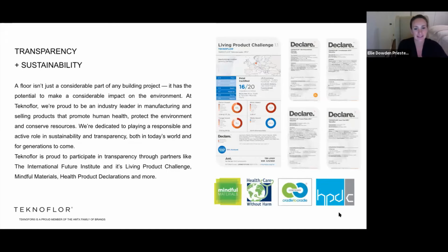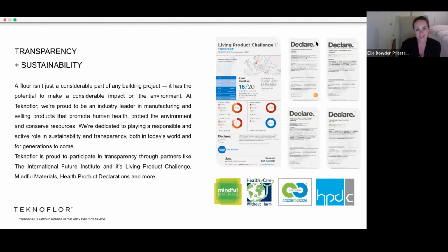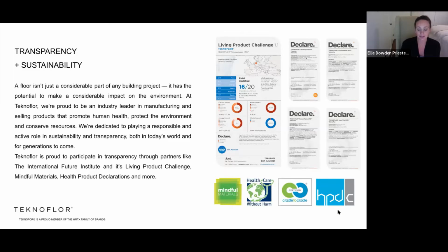And transparency and sustainability. So as I said, we know that a floor is not just a considerable part of any building project, but that it really makes an impact in the consumer's experience within the space, as well as the architect and designer's experience building the space. So we offer all different kinds of labels, as you can see here, all the way from a biopolyurethane product like Naturescapes, which is a Living Product Challenge Petal certified product. If you're not familiar with the Living Product Challenge, that means that we're working to offset any negative footprint that we have with that product with handprinting, which is adding positives through that product's manufacturing process to its livelihood.